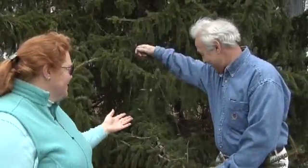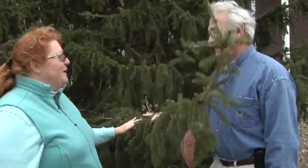They're used as Christmas trees a lot, and actually that's one of the things that people can do: they can buy live Christmas trees, balled and burlapped, and then plant them out in their yards later, and this is the result.